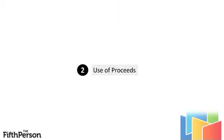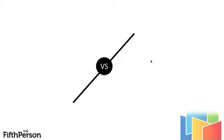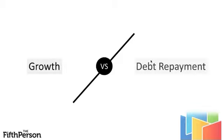Okay, next we move to this thing called the use of proceeds. Basically, what this means is that when they IPO, they get the cash, so what are they going to use this cash for? What are their plans? That is something that you must find out. For me, I look for two things. Basically you want to look at the proceeds: are they using it for growth, or are they using it for debt repayment?